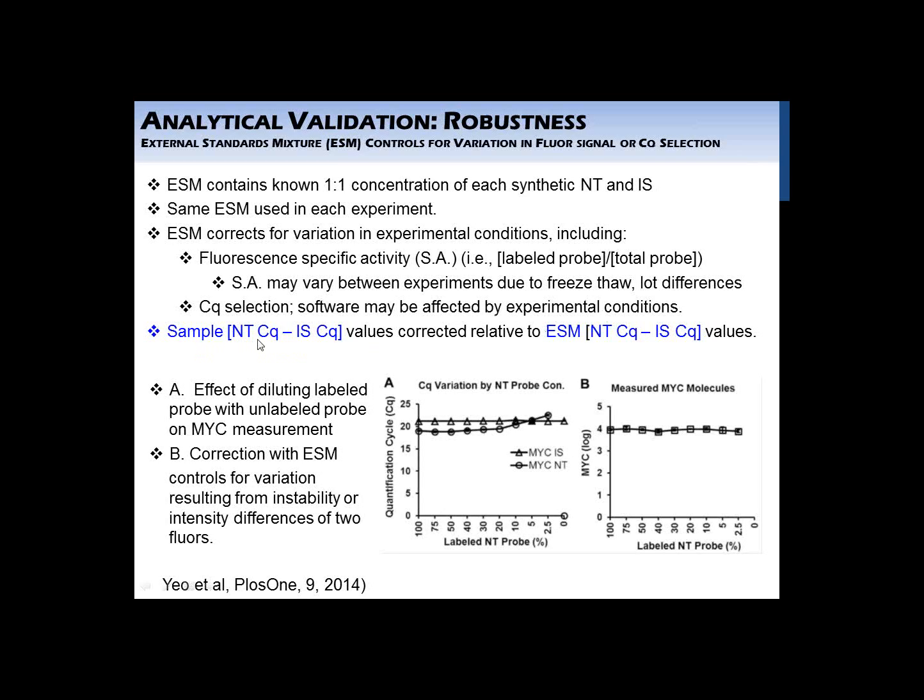So the sample NT CQ minus internal standard CQ values are then corrected relative to the external standard mixture NT CQ and internal standard CQ. So as you can see here, if we intentionally dilute the labeled NT probe with unlabeled material so that the specific activity of fluor goes down, then you can see that the quantification cycle for the NT goes up, because we are diluting the NT probe with the unlabeled probe. But if we control for that by having the external standard mixture, then you can see that this is controlled here. And so this is an important correction factor.